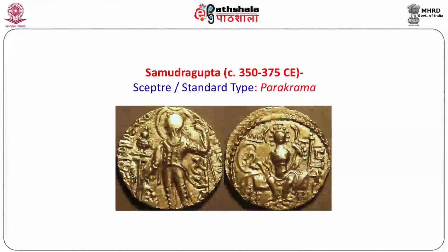Now we move on to another type, which is known as the scepter type or the standard type. I will be introducing you to the types of the Gupta currency or the types of the Gupta coinages, and it is not possible to introduce you to all the types. So I'll be taking up only the major types of the Guptas, from all the varieties, that is all the gold coins, silver coins, lead coins, and even copper coins. So we will be doing only the major types, like an overview.